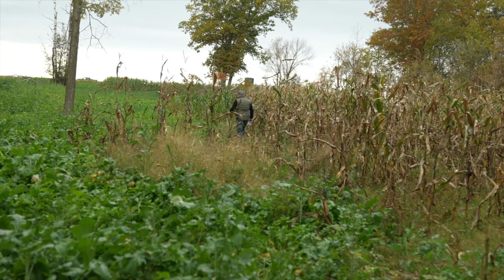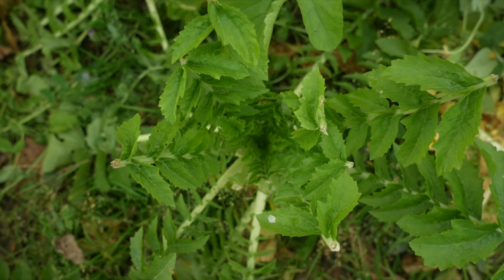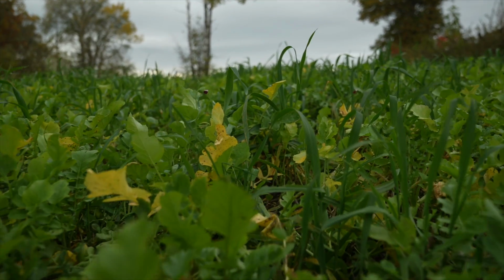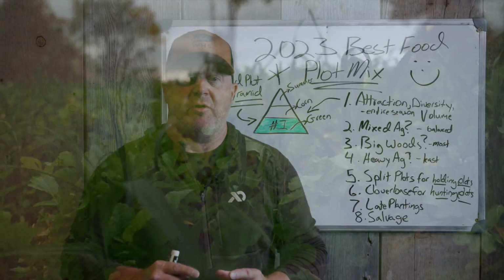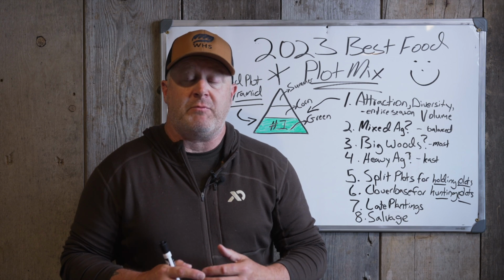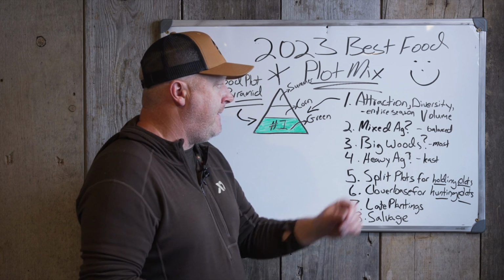You can use a green base to achieve attraction, diversity, and volume for the entire season. You cannot with corn. You cannot with beans. And you cannot with both of them together. It takes more than that. It takes more thought. It takes more strategy. That's why I want to take you guys to the next level, and so I come out with these videos each year.